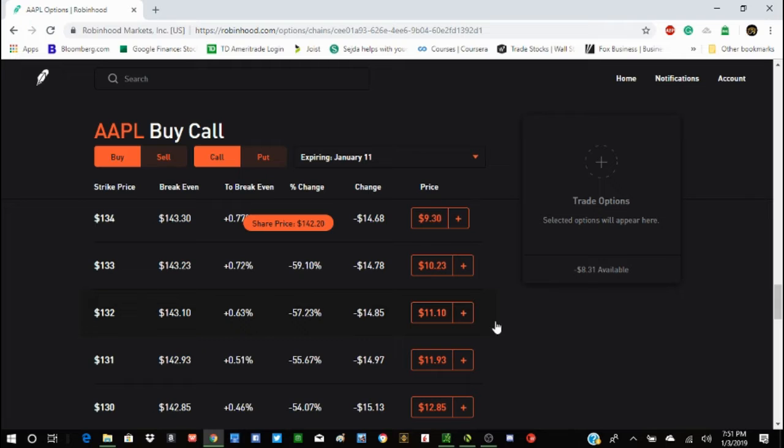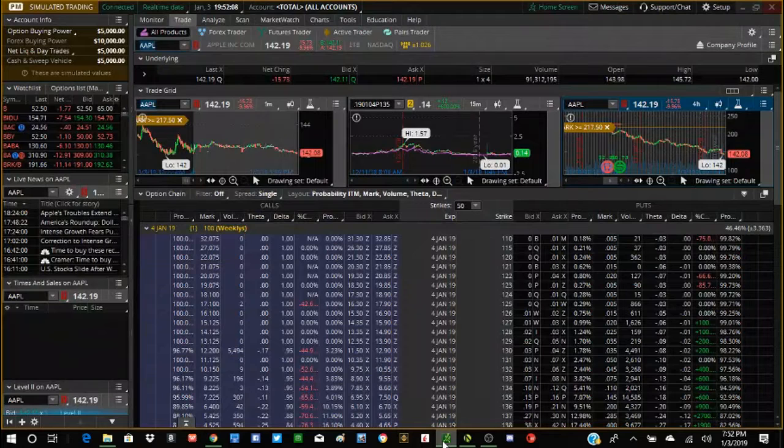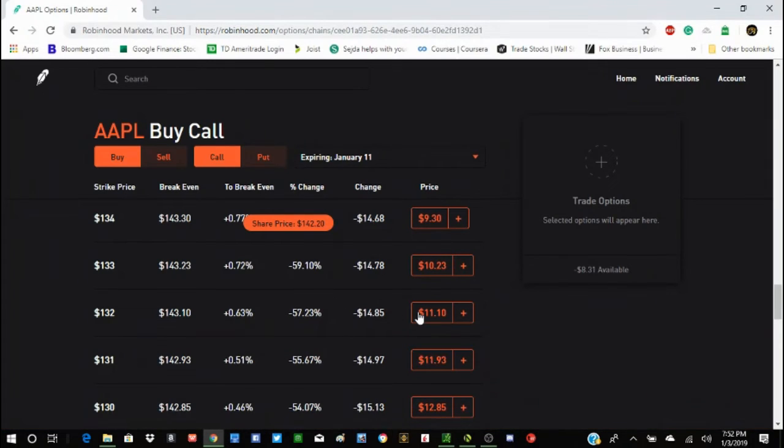See, now that contract's worth $11.10. Holy cow. Oh, wait, no, that's okay, that's Apple. Okay, so it's 11.10. So with Apple, where did that 132 go? 132, it closed at 10.55 on the ask. So Robinhood's data may be a little bit off. You may pay a little bit more for Robinhood.